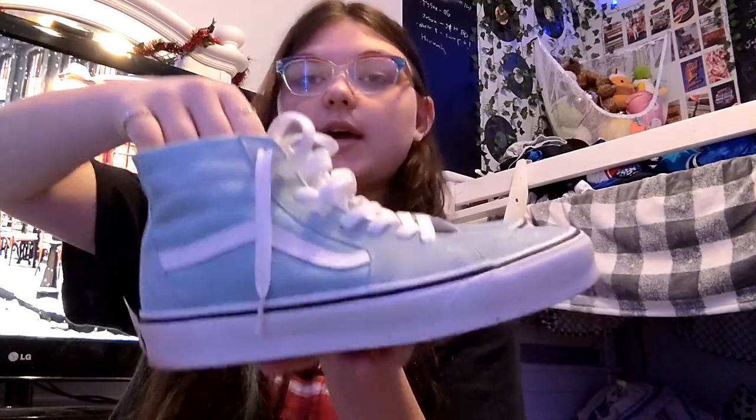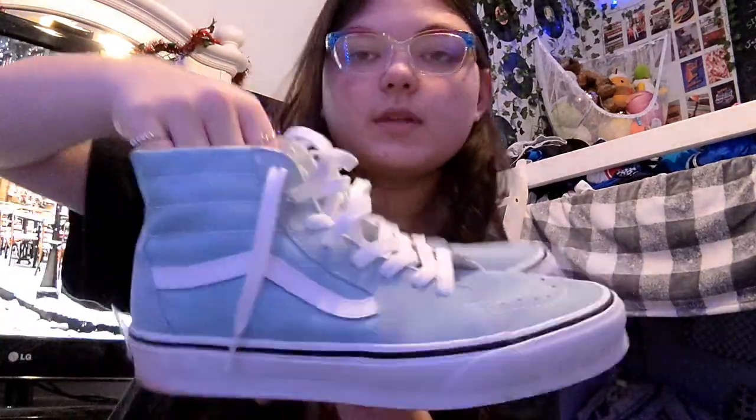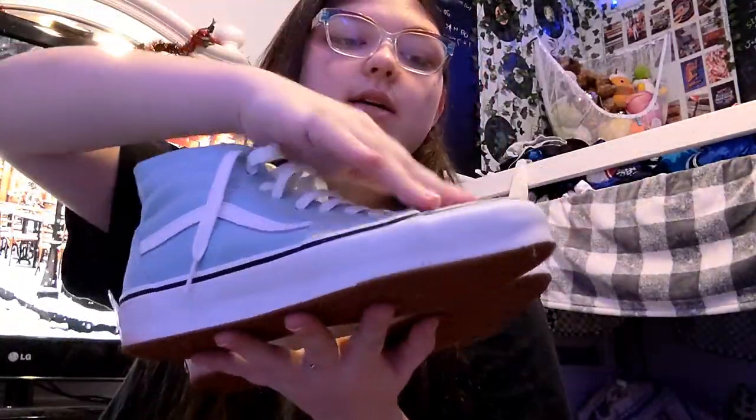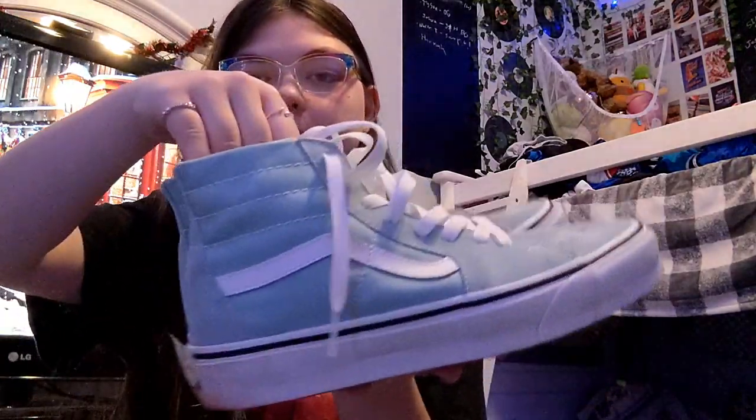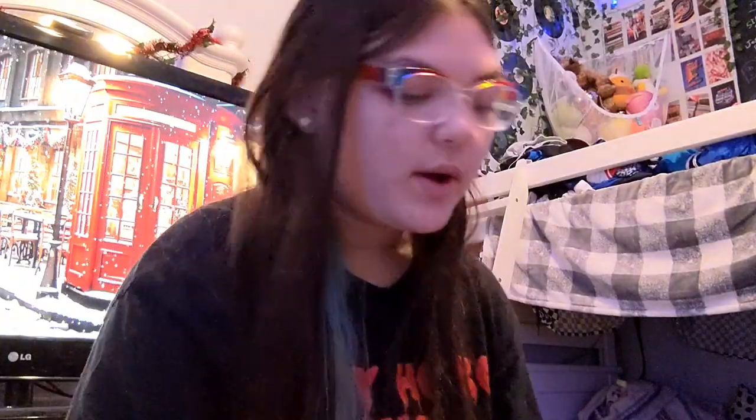Okay, this next pair are from Vans. Obviously, I got them at the store. They're just basic blue ones. I like them a lot. They're basic, just the oceany blue aesthetic kind of color. The only time it's hard to get these on is because you have to unlace the whole shoe to get your foot in, but oh well.